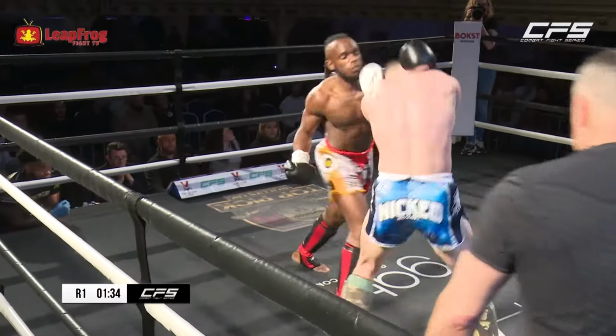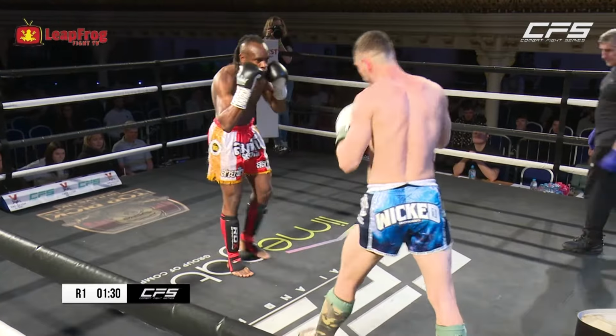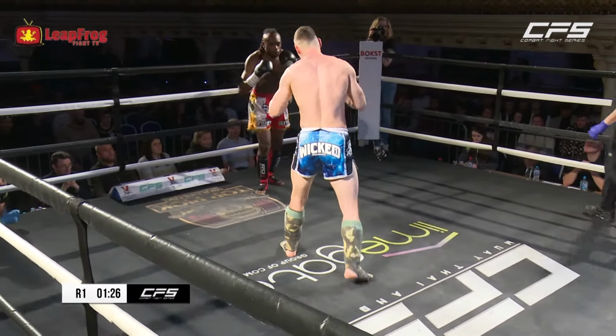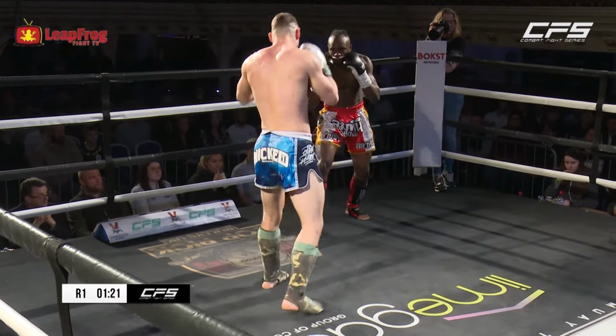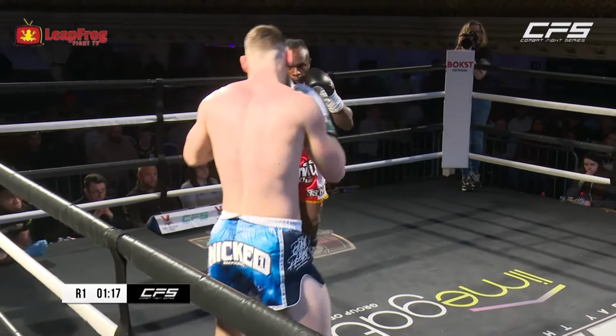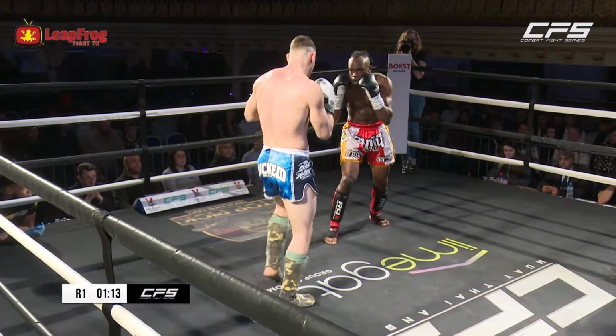If it does go the distance, to be honest, Danny, I can't see it going the distance. Let's see, Aaron Cain. Both these men have got that wired up look in their eyes. Czart looks massive next to him though. Absolutely massive in comparison. Considerable size difference. Both taking their time. This is K1.